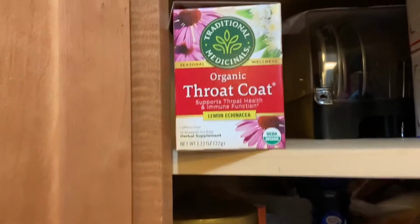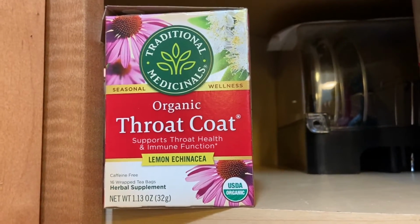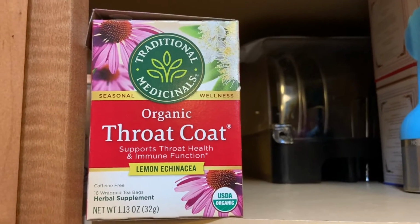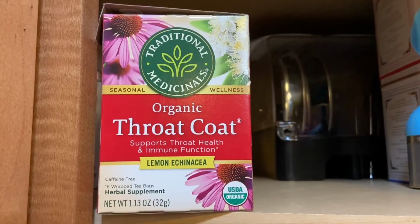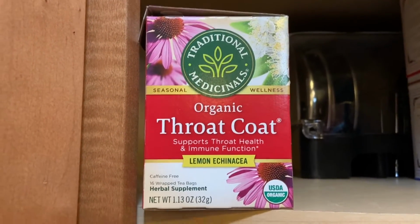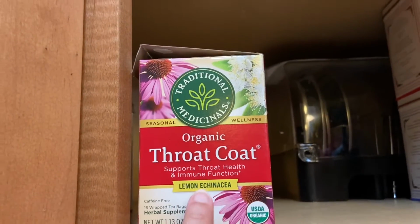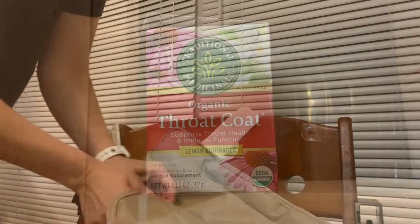And then back up on the shelf, I have my one box of tea that's still in its own little box. This is my favorite tea of all time. Not because of the taste necessarily, although I do love the taste, but when my allergies are acting up, or when my throat is scratchy, or I'm sick, this is the tea that I want. I will buy several boxes of this at a time because sometimes it's hard to find. And specifically, the lemon echinacea kind. I hate the regular kind. I think it tastes horrible.